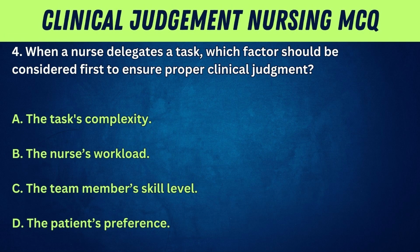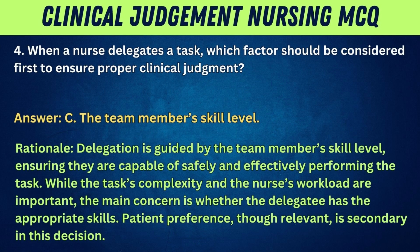4. When a nurse delegates a task, which factors should be considered first to ensure proper clinical judgment? A. The task's complexity. B. The nurse's workload. C. The team member's skill level. D. The patient's preference. Answer. C. The team member's skill level.